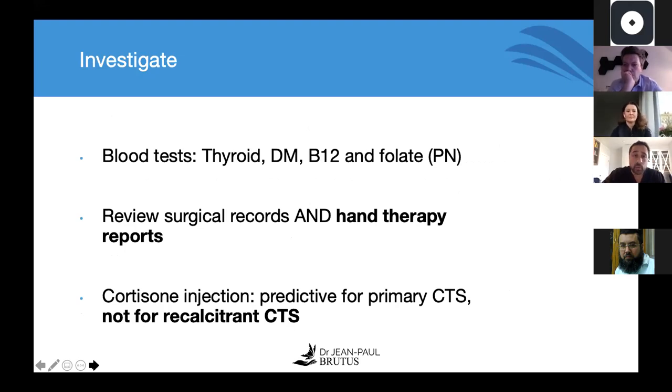I would advise to review surgical records if they're available, in particular if you are not the operating surgeon. But more importantly, if you have access to the hand therapist who's been following the patient, they spend a lot more time with the patients than you do or than I do. Therefore, I think a conversation with them is very useful, because they're pretty good at telling you what happened.